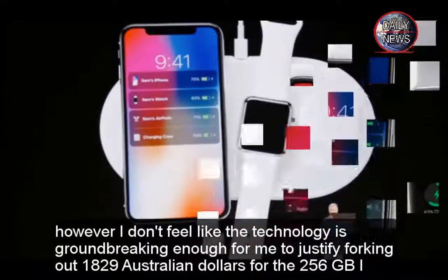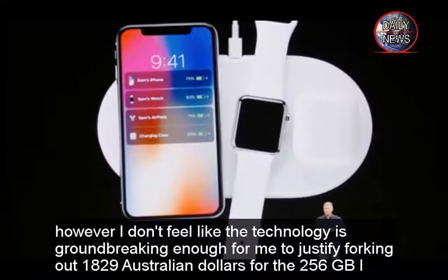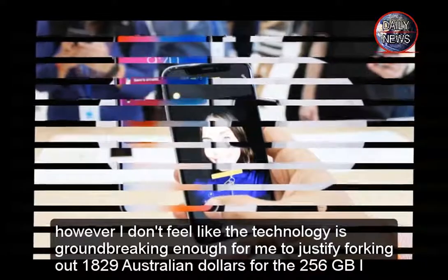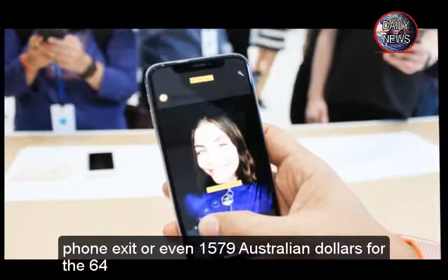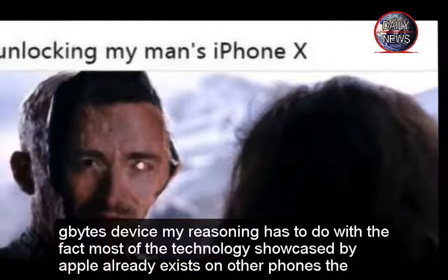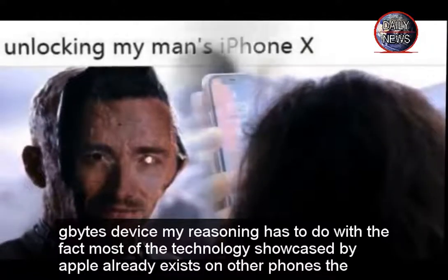However, I don't feel like the technology is groundbreaking enough for me to justify forking out $1,829 Australian dollars for the 256GB iPhone X, or even $1,579 Australian dollars for the 64GB device. My reasoning has to do with the fact most of the technology showcased by Apple already exists on other phones.